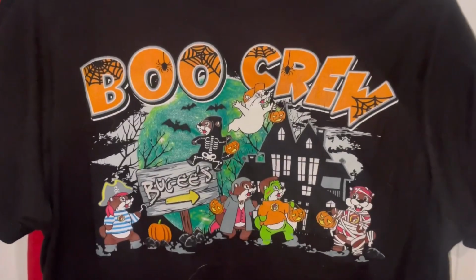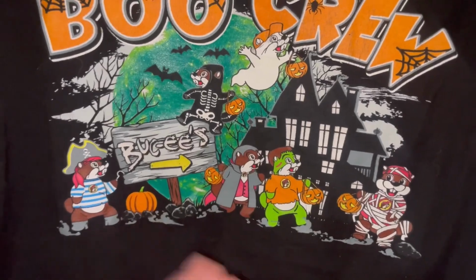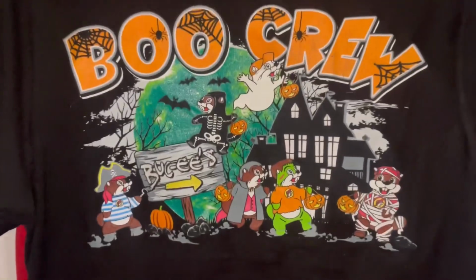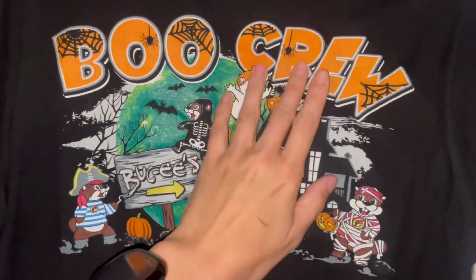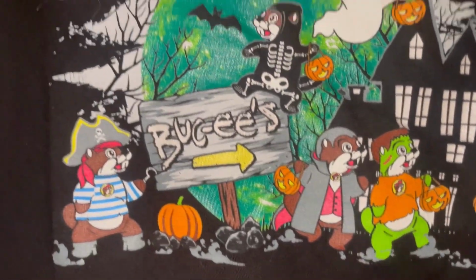So it says Boo Crew. Again, we have him in all his different costumes. This is newer than the one I previously showed you, so I'm assuming maybe that costume came out after the other t-shirt did. But I just love it. This way to Buc-ee's. Buc-ee kind of reminds me of that one Disney Spirit jersey too. I love it. Oh, it's so adorable.